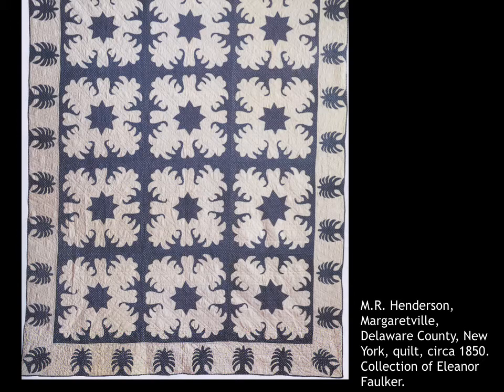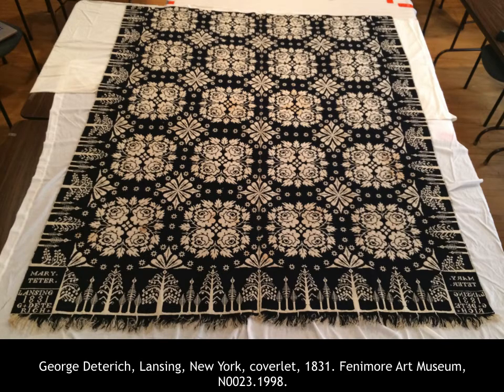Trees also factored into a more localized sense of patriotism. Unlike many European nations, the United States continued to have abundant lumber resources into the 19th century. The outlying areas of upstate New York in particular were large producers of lumber at the time, and forest products were second in volume of cargo delivered through the Erie Canal after wheat. Tree designs on coverlets could be a celebration of the abundance of the nation and the prosperity such resources brought to the state and local community.